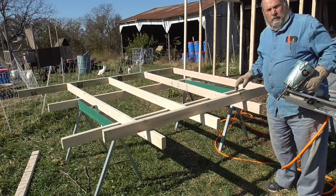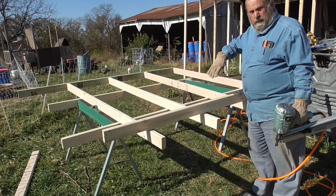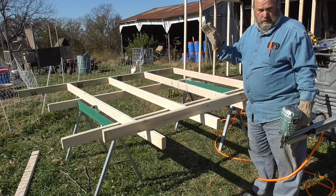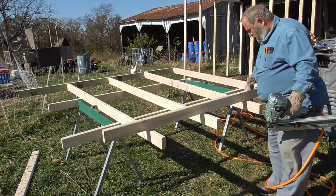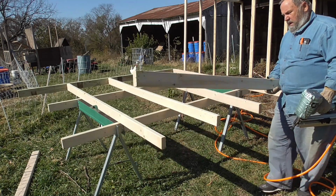So as I was saying, if you want it square to the ground, which is sloped, it would be angled, it wouldn't be straight up and down. Or you go straight up and down, plumb. Well, either way, it's your choice.